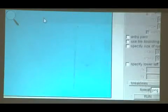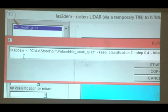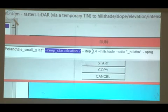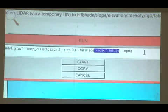And one other thing of looking at the command line is I can check if I actually do the right thing. Because this is almost like English, right? I'm running LAStools with -i, that means the input file is the one with the _g. I keep classification 2, I keep the ground points. With a step size of 0.4 meters, 40 centimeters, I create a little shading, and I give the file the appendix _DTM, and I output it in PNG format. It's like English without articles and adjectives, really.